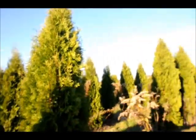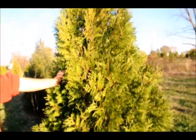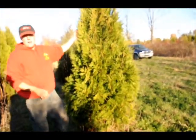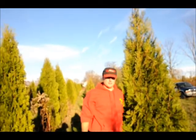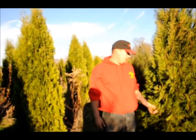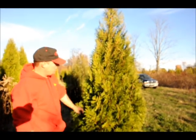Now this tree over here that we're looking at right now, this is a Niagara arborvitae. Again, that's probably maybe 8 to 9 footer, something around there. Again, you can see that I'm about 6 foot. You can add on just to it to see how big it is. Niagara is a little bit wider of a tree. It's a faster growing tree. And you can see it has its own little texture, a little bit darker color.